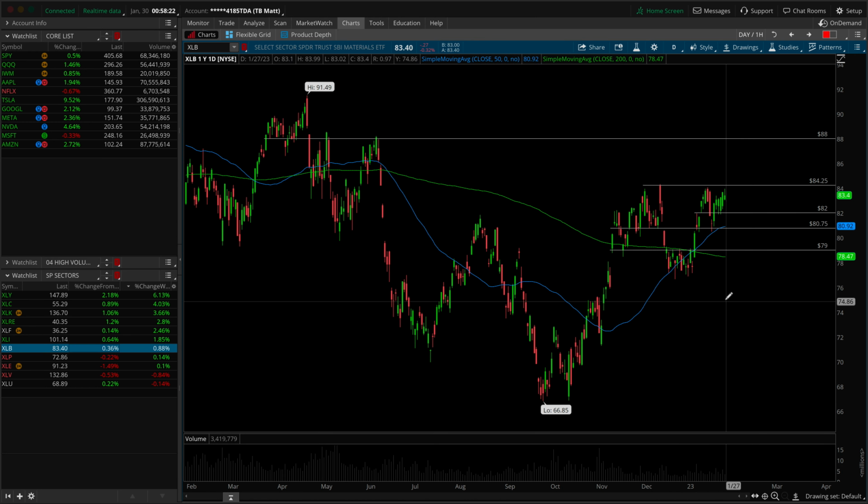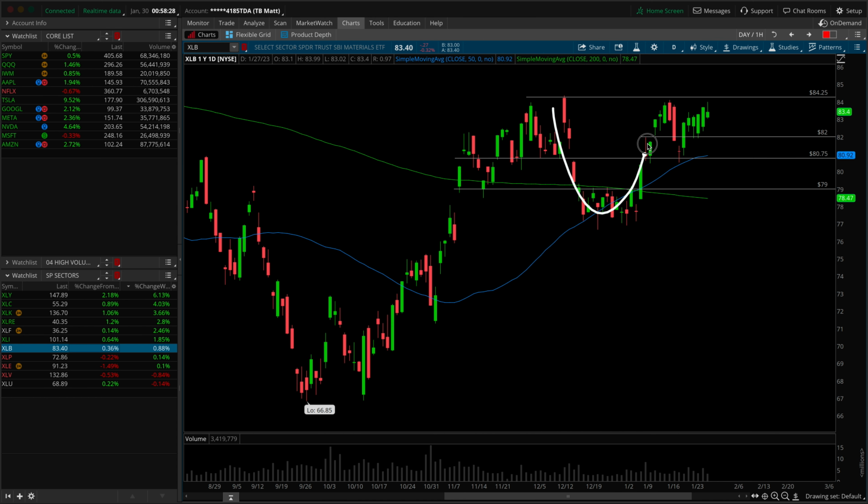Next up is materials, XLB. Same idea, kind of building out that bull flag, more consolidation up here towards the highs. We've been talking about the cup and handle formations.